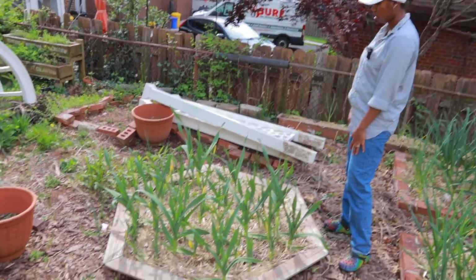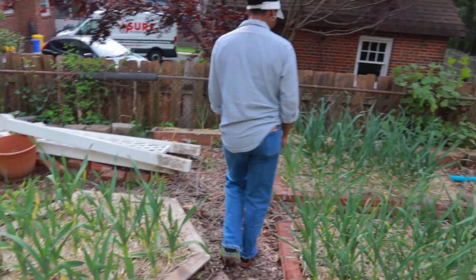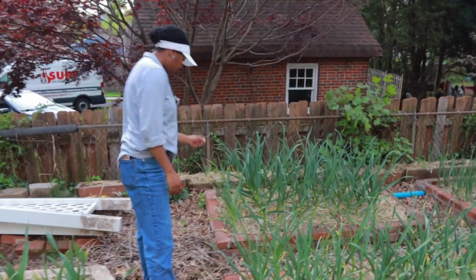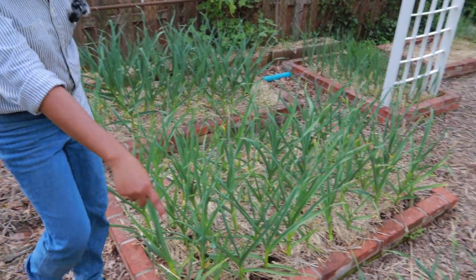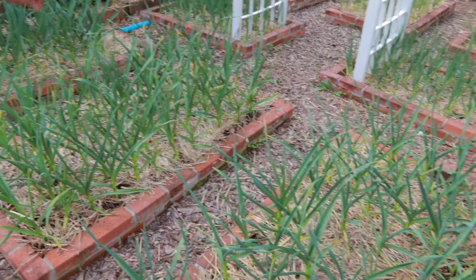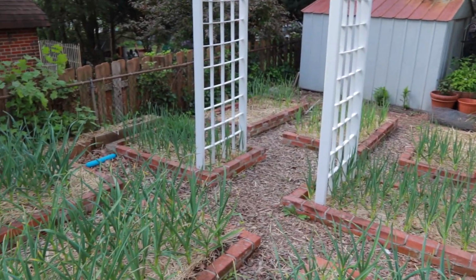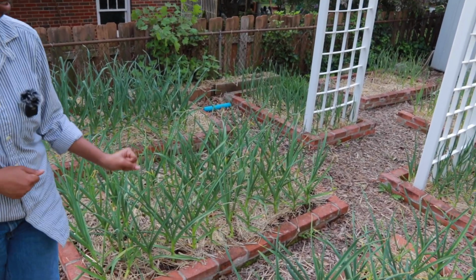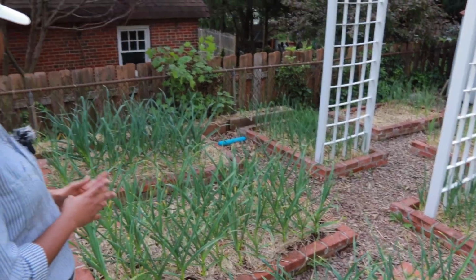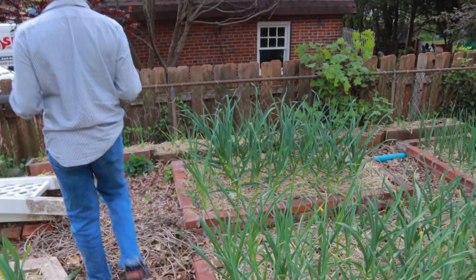Here we have the garlics. This is the elephant. Then we have some German hardy. We have some Romanian. I think this is also German, and some other varieties back there. We could go more into detail of the different garlics when I actually do the harvesting, but all of them are looking really good.